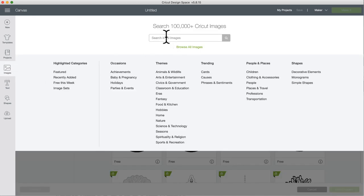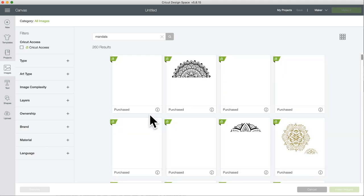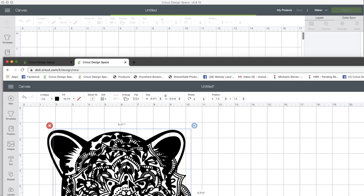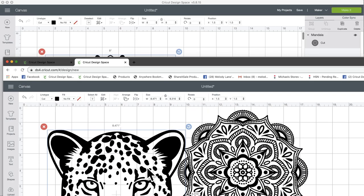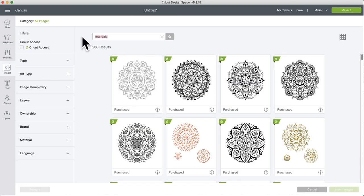Okay, we'll just click this one. And what was this guy? Leopard? Yeah. Image.